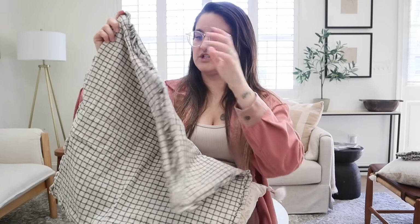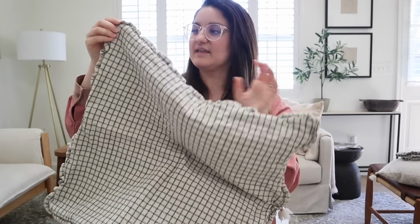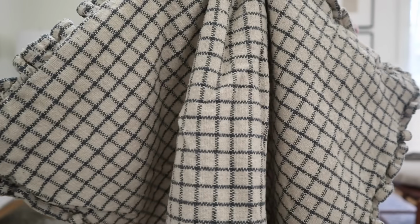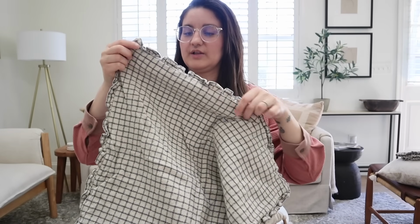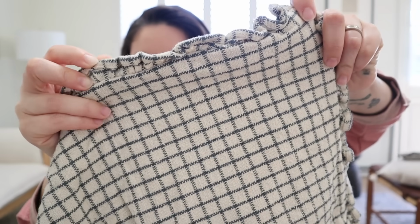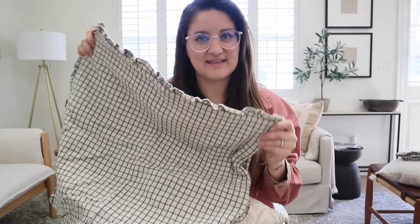This gorgeous kind of window pane blue and cream colored pillow cover. I think I got this 3 years ago from Target maybe. I know I've styled them once in this space before, but it's been a while. I honestly forgot that I had these. I love the colors. It's a little difficult to tell on camera, but it is an almost green blue color. But then this ruffle all around feels very feminine and spring-like to me. It just adds that little extra touch to make this feel fun, and that's what I wanted in this space.